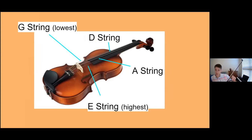Moving on to the strings. You can kind of see from this diagram, the G string, which is on the far left in this picture, is the lowest string. So I'll just play that for you. As you can hear, it's got a very rich, deep tone.